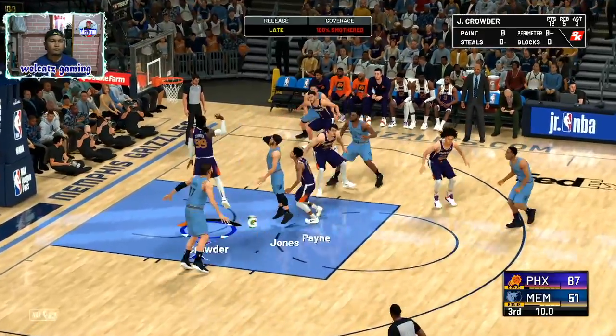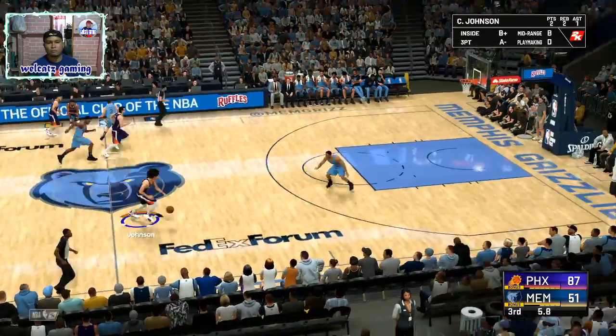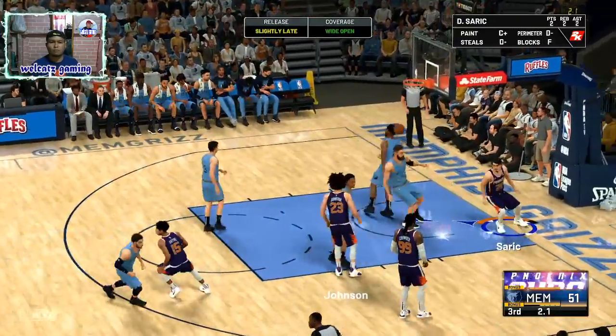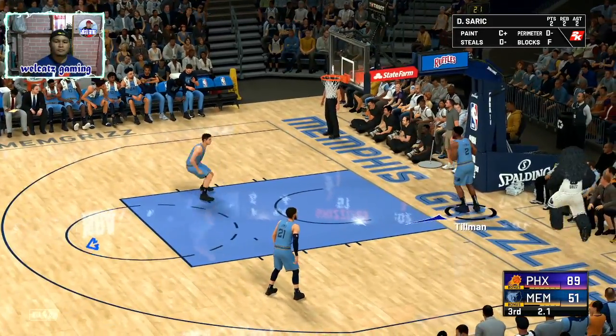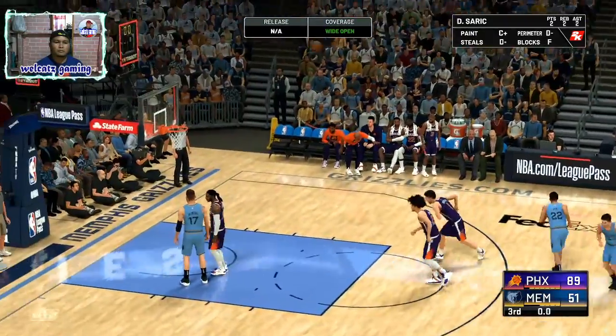Here's Jones. Rebound by the Suns. Crowder's got 6 rebounds in the game. To the inside, Sharch. Great pass to set up the lay-in. Sharch has got his first points in this one. Well, Sharch on the inside has really good quality footwork.